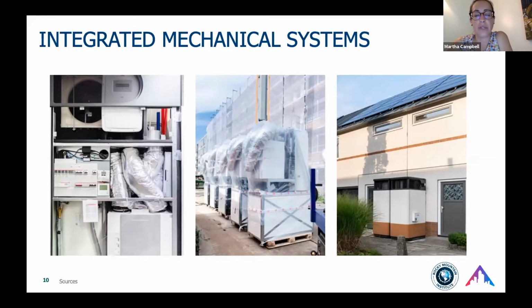The other 2 images are just showing you how the pods vary depending on if they're being installed inside the building or outside. That middle set is to be installed inside. On a lot of the buildings in the Netherlands, they're enclosing balconies and creating more floor area so that they can put some of these systems inside. And it actually makes retrofitting the existing building a lot easier when you just enclose the balconies. And then on the right, you have that typical outdoor install of the pod.